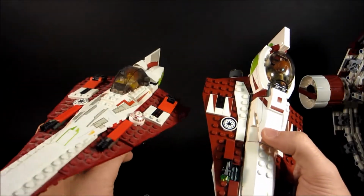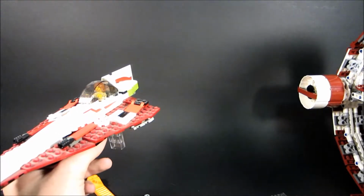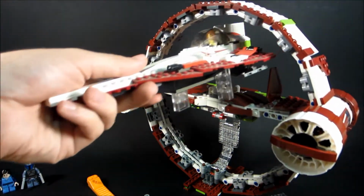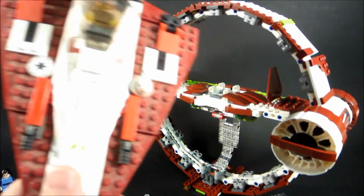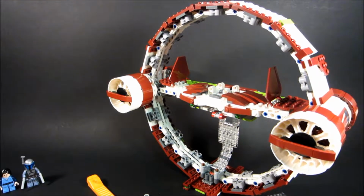And of course, that Republic cog. Why couldn't we just print it? It's so easy. You had them for years, and now they're gone. So, you know. Let's see what that looks like. Yeah. No, I am too lazy. Look at the dust. Look at the clear bricks. Not gonna worry about it.